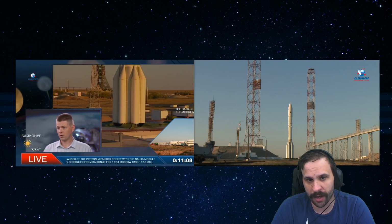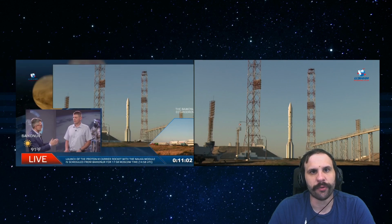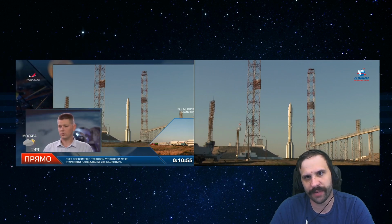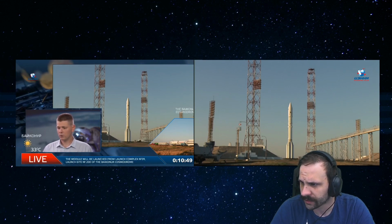How much can Proton loft into space? Oh, Proton is a heavy duty rocket. It's kind of the same as an Atlas 551, somewhere around there. It's like 18 to 20 tons. It's a pretty big rocket. Pretty big guy.